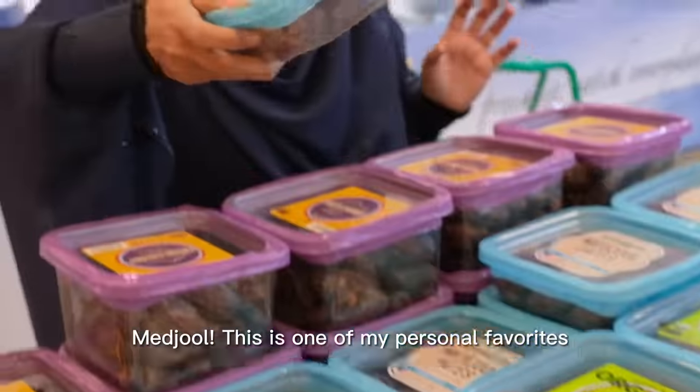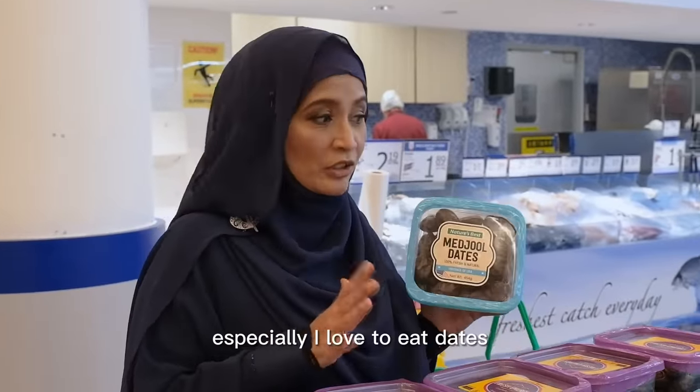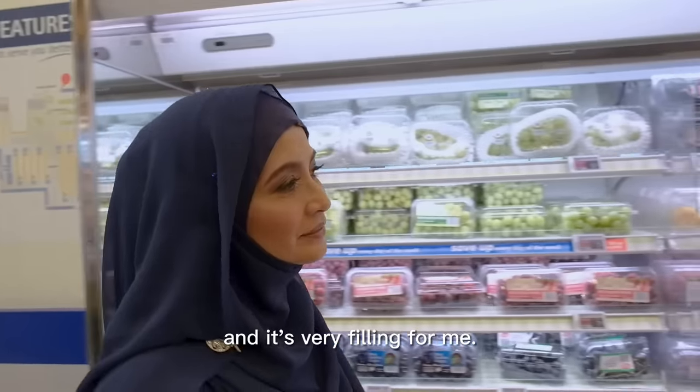Medjool. This is one of my personal favourite. Usually during Ramadan, especially, I love to eat dates because it gives me that energy booster and it's very filling for me.